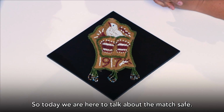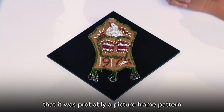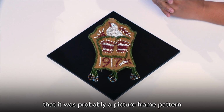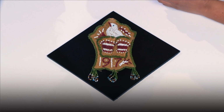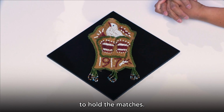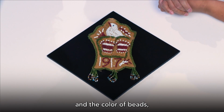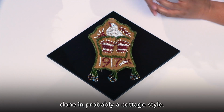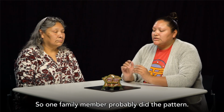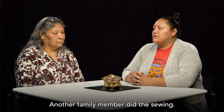So today we are here to talk about the match safe. Taking a look at it, we were able to distinguish that it was probably a picture frame pattern that they adapted to create a pocket on the front to hold the matches. As we're looking at it, we can kind of figure out, based on the style and the color of beads, that it's probably a Mohawk piece, done in probably a cottage style. So one family member probably did the pattern, another family member did the beadwork, another family member did the sewing.